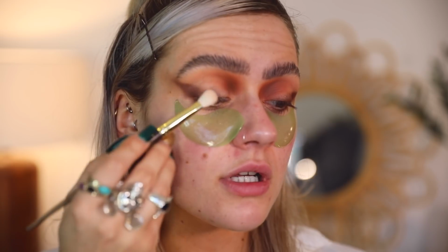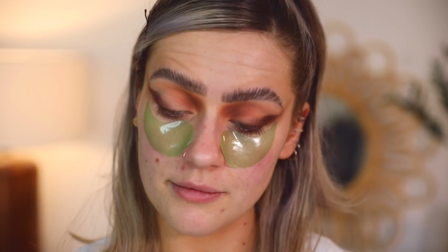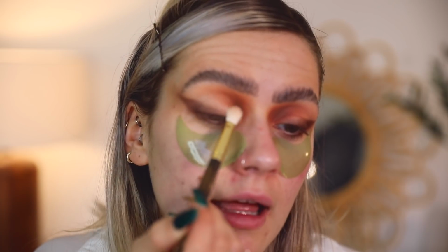Okay, now I'm gonna go in again with the lightest shades in the palette. So I'm gonna go in with So Shy from the Vive palette. And I just wanna kind of accentuate this line going between the inner crease and the wing. So I'm just lightening it up a little bit just to enhance that. And then wax paper.